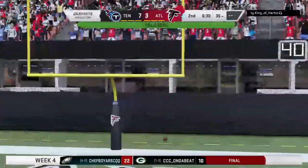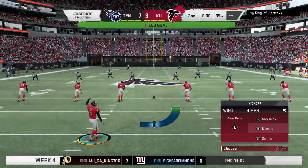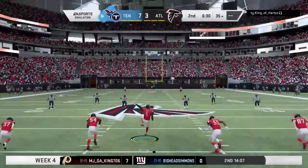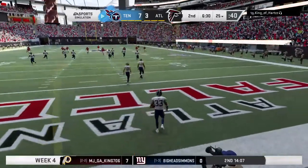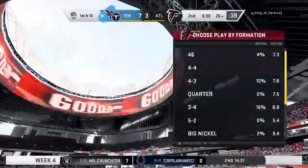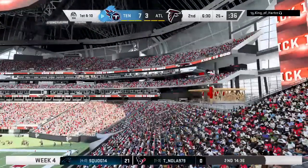And his kick is good. And they are on the board, but still trailing. It's 7-3. So they recovered the fumble, but ultimately could not take advantage of the short field. Definitely a lost opportunity right there. I mean, they were in prime position to put 6 on the board, ended up settling for 3.